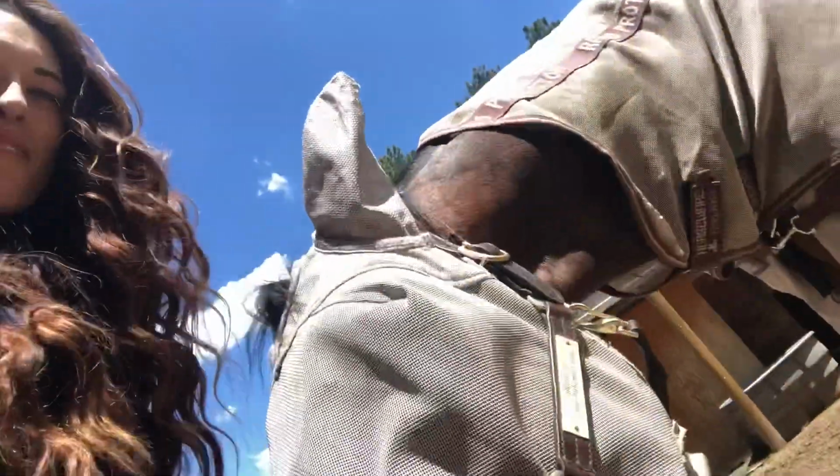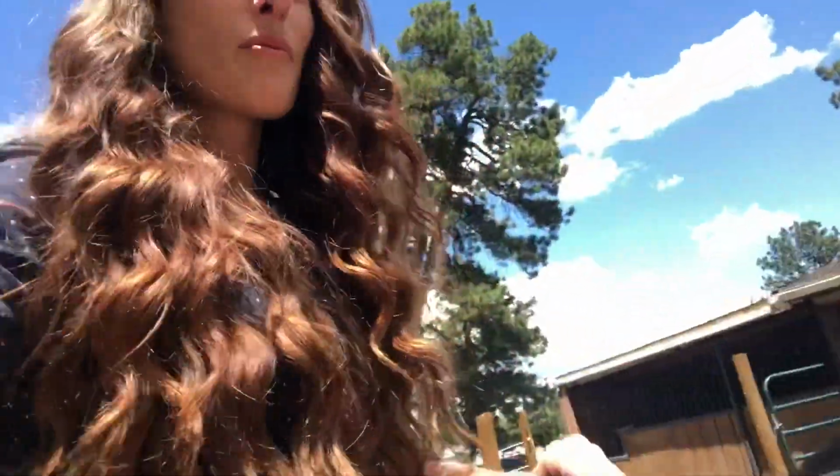Cody, not so bad. I don't know why they want Cory more than they do Cody. But we have the big old deer flies that are out here, so they're just all over them. So I'm gonna go ahead and fly spray them off, and we'll go ahead and just brush them.